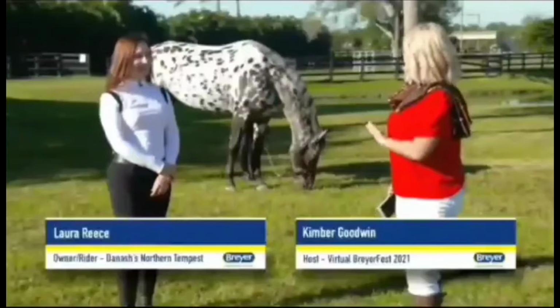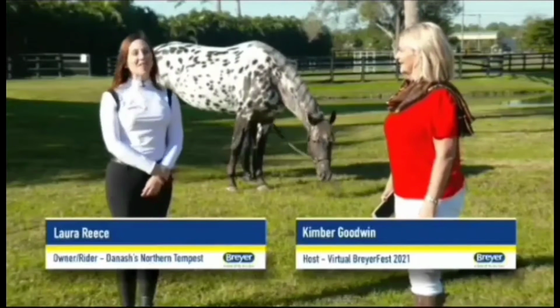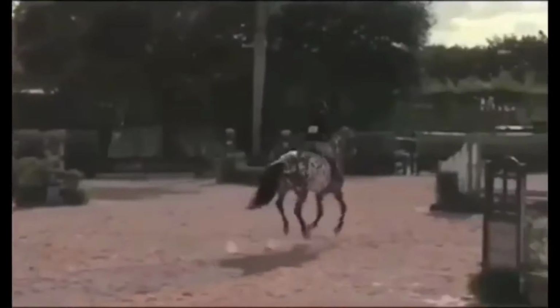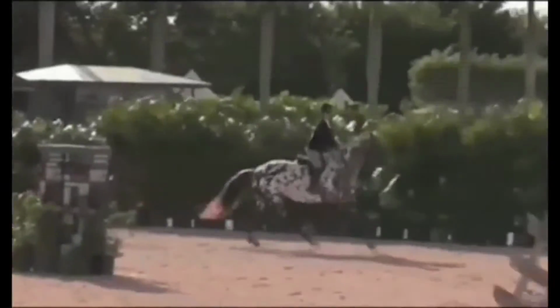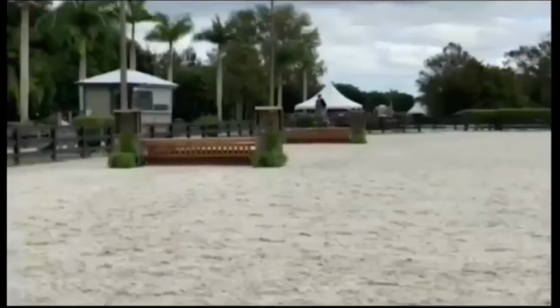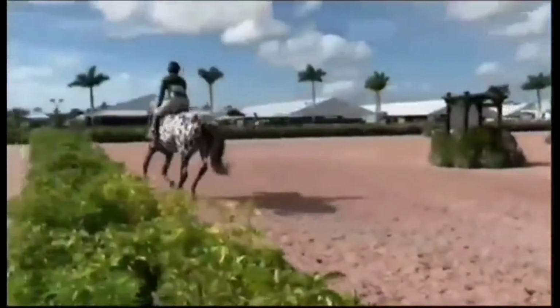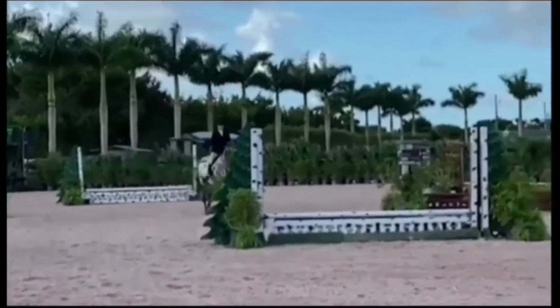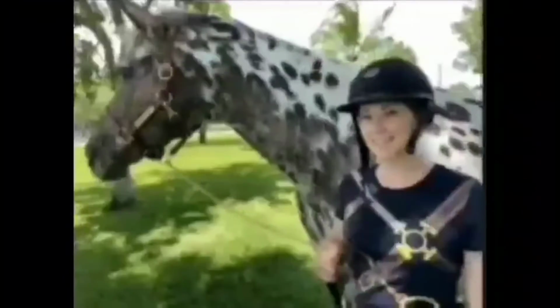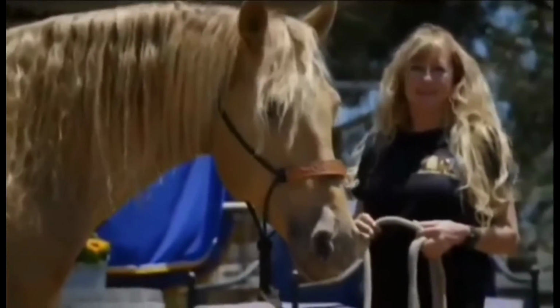By Laura Reese and Dinash's Northern Tempest, also known as Danny and the 2021 Breyerfest Celebration Horse. That's right. We are so excited that Danny was selected for this honor. To work with. They really were. They sent me pictures. We kept going back and forth to make sure we got the colors just right, and we really were able to capture his essence.